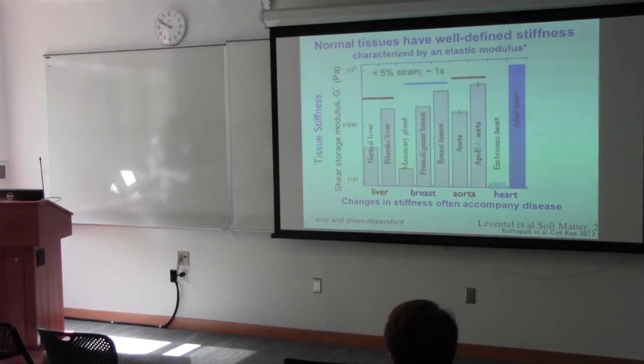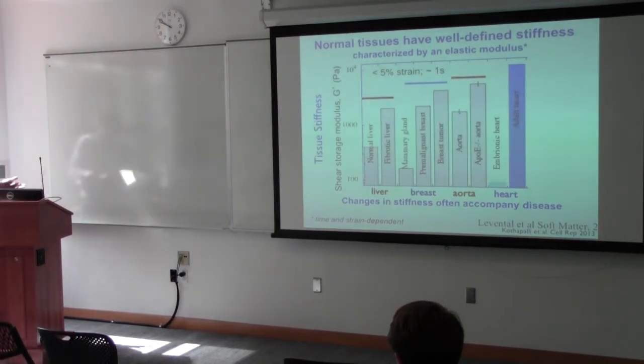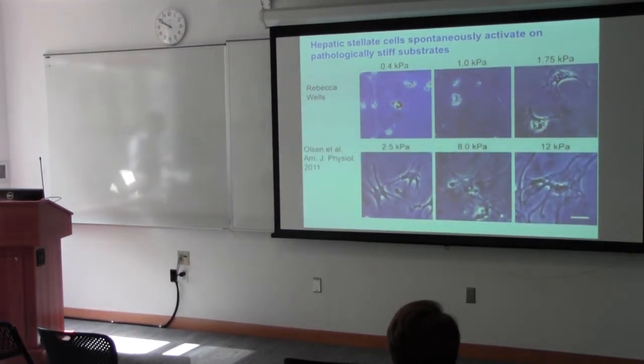And because the heart cells don't divide very frequently, some of the cells that were present here are also present there. They have just learned how to adapt to their new environment by expressing different proteins, different signaling pathways, and they've learned to cope. So you can cope with changes in stiffness, but if you don't, it's not a good thing. And here's an example from Becky's lab of how big a deal this can be.